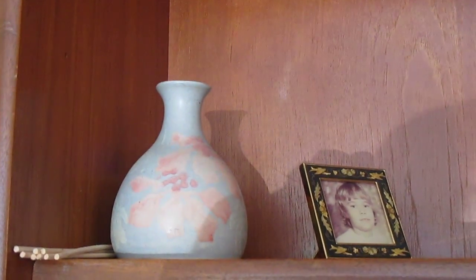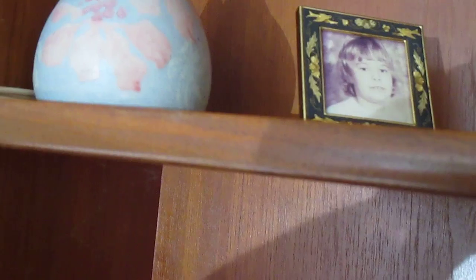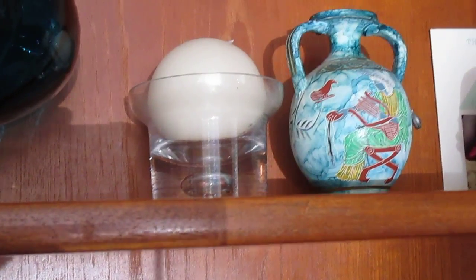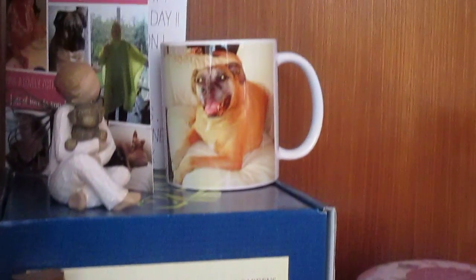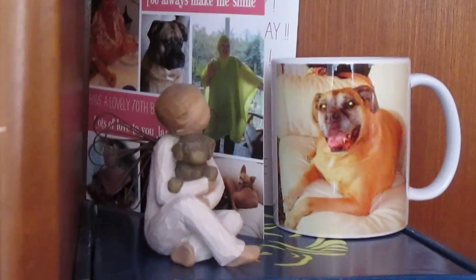That was a present, I think, I'm just trying to think whether it was my brother or my ex-husband. And there's my little boy when he was little. That's another of Mum's wine glasses. And that was from my ex-husband as well when he went to Egypt, I think. I've got all sorts. Sue bought me those. They're not balls of yarn, they're actually candle holders. And then we go into the corner here, and then we've got my darling Buster. His ashes are still there, and his mug, and the little angel that my niece bought me.